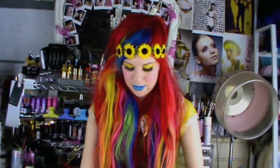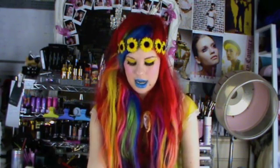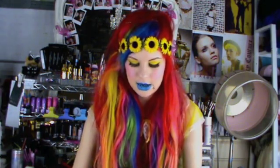The next products I'm going to show you were an IMATS must-have for me, which were the OCC lip tars. And these have been products that I've been obsessing about for ages, but I never got around to buying them. And luckily I waited till IMATS because I got them at an amazing price at $14 each. And I bought 6 lip tars. I've got one on today. The one I have on is RX.